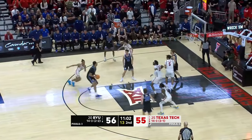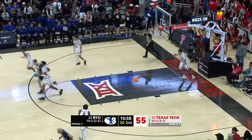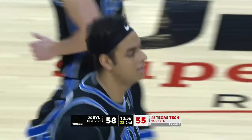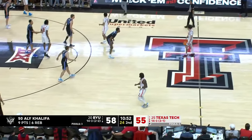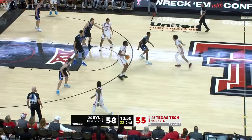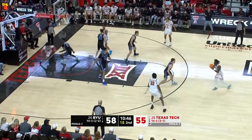Here he is, faking the three. Throws it up and gets it to go. When he gets back to campus, he's going to have to work on that floater, man. He's smiling right now, too. You know, you love this kid. I've watched him all season. He plays with a joy for basketball.